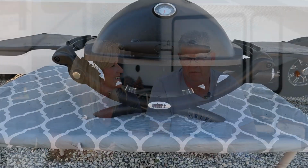Let me just say that the first item is going to be controversial to a lot of people for sure. And again, it's not that we don't like the product. So we carried a Blackstone 22-inch, and we just really loved the Blackstone. We also carry a Weber Q1200 grill.